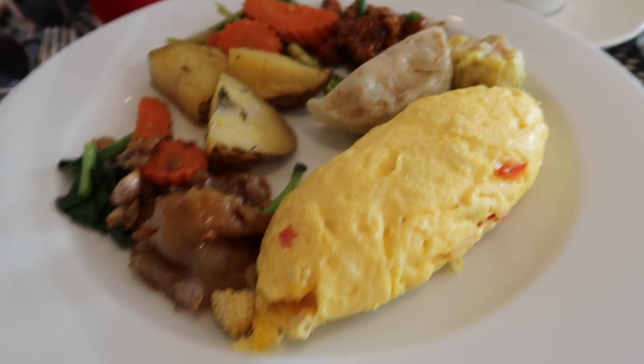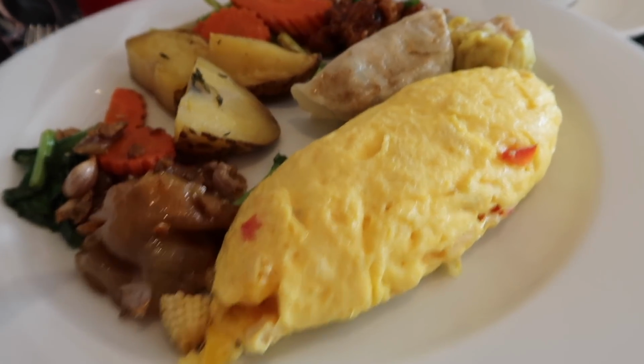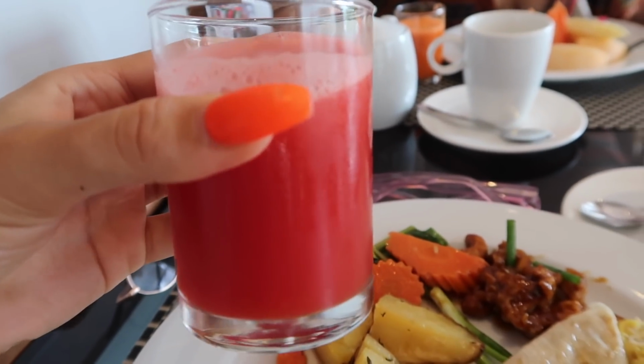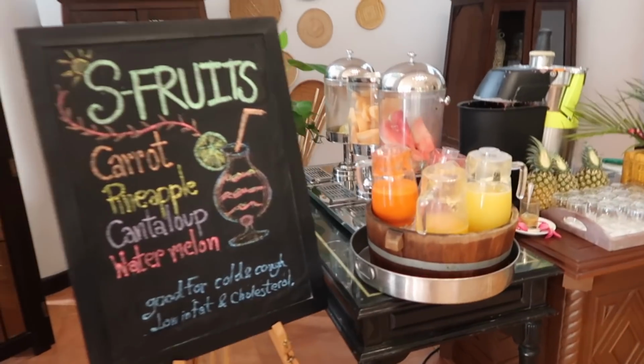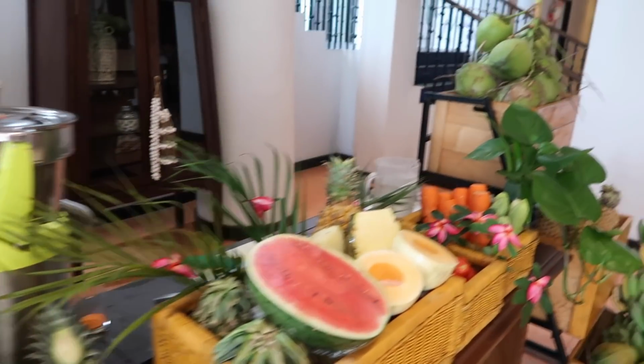Round one of breakfast. Oh my goodness, they had like so much stuff on there. And they have a juice station. I'll go show you, it looks so cool, but I got fresh watermelon juice and yours is carrot? This is the juice station. We've got carrot, pineapple, cantaloupe and watermelon. Look how good this looks.